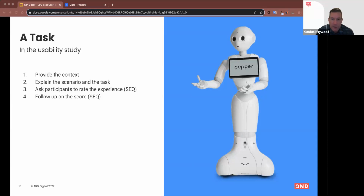So the next thing we're going to talk about is a task, and this is going to come up in a moment in the demo. I just want to be really clear that we understand what this is. So, a task in a usability test. This is the what of what we want to test.